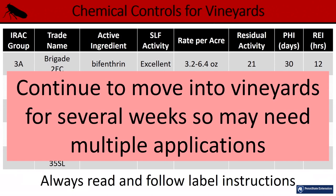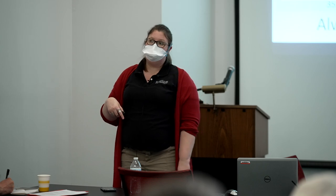The other thing to keep in mind with spotted lanternfly is they're very mobile. As nymphs and adults, they tend to crawl across the ground in groups and then climb up on things. We'll get back to how that ties into management in a moment, but they can continue to move into the vineyard for several weeks. So you may have to apply more than once to really get them.